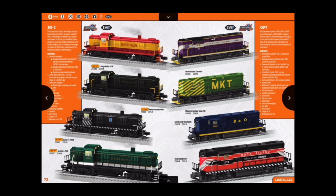But anyway, moving along. Next we have the RS3s. We have a Lehigh Valley version. We also have Pennsylvania, Santa Fe, and Southern. And as for the Jeeps, again, these aren't really too new, so I'm just going to skip over these.